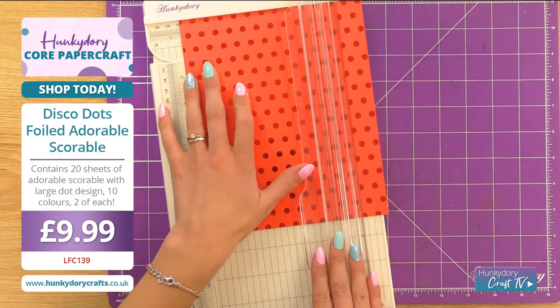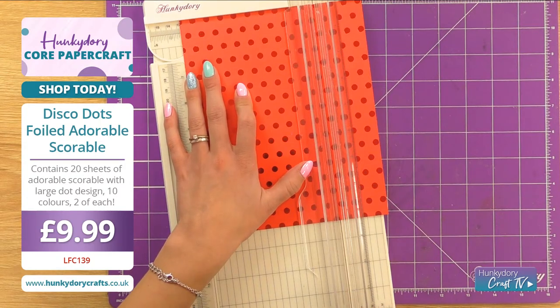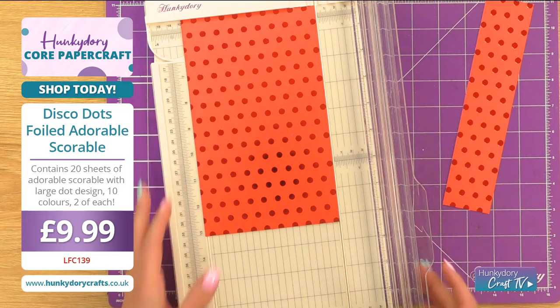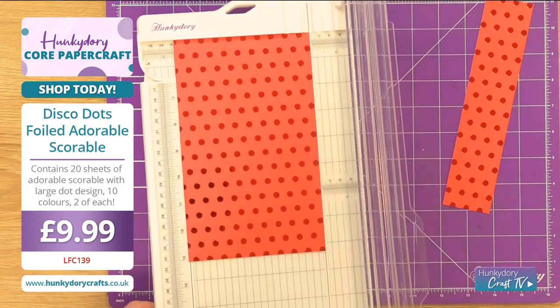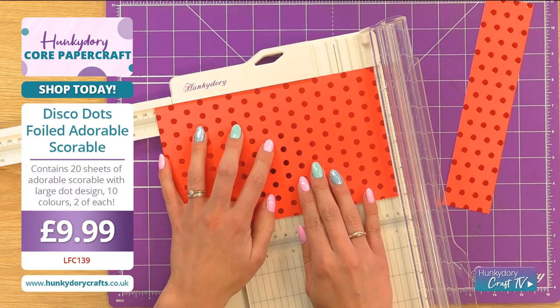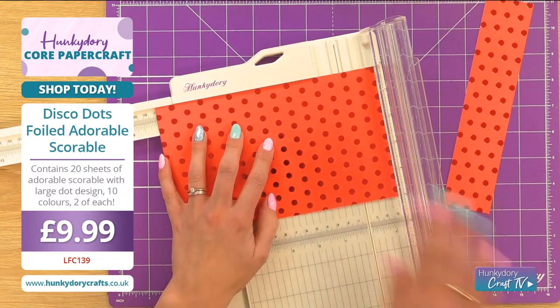Oh, definitely. Because you could have put gold on here, you could have put silver, but the fact that we've gone with coloured foiling. It's really cool, isn't it? It's really, really cool. I know, and you don't expect this coloured foiling, which is so luxurious and so unusual. You don't expect it to be this price either, do you? No, £9.99 for 20 sheets of that incredible heavyweight 350 GSM.